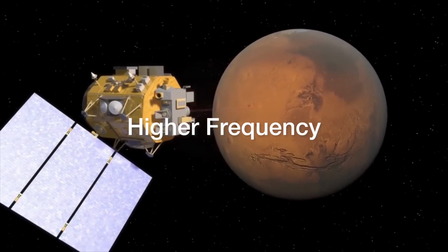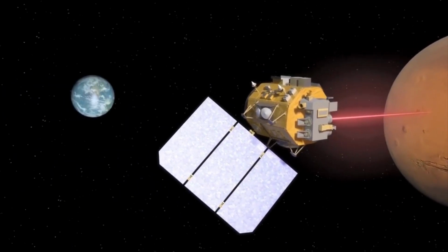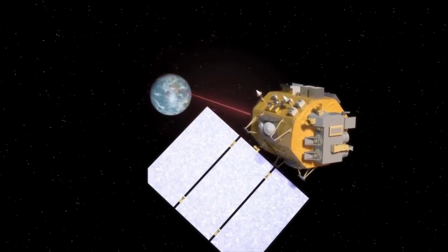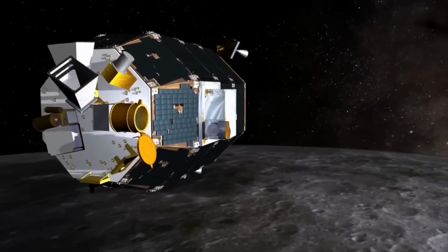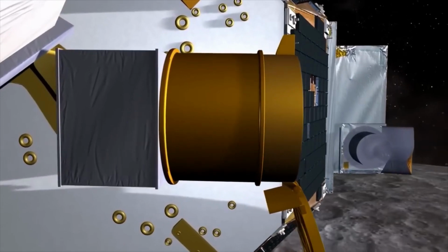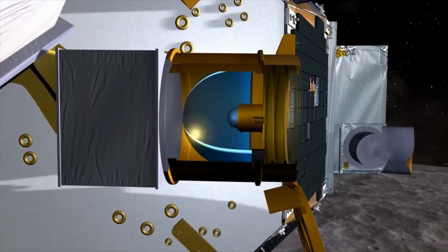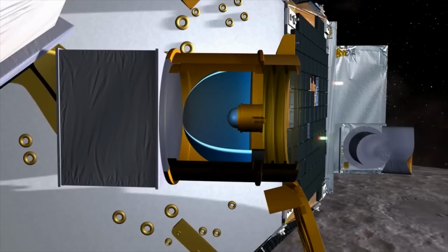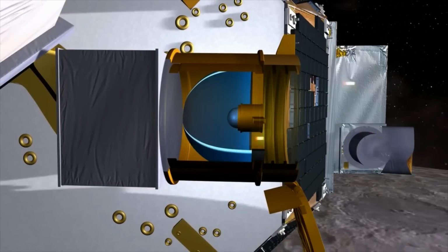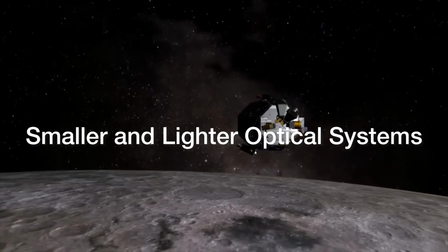Higher frequencies. The laser light operates at higher frequencies, about 200 terahertz, compared to a few gigahertz for radio waves. This enormous leap directly leads to significantly higher data rates, as more information packets can be encoded into the higher frequency carrier beam per second.